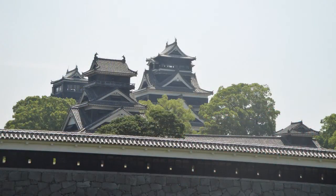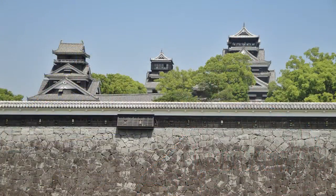Aha, number 1 on the list is another castle that's sort of close to me, Kumamoto Castle. It's a great castle. The layout is spectacular. It sort of has the power of Osaka Castle, but it has the beauty of Himeji Castle almost. The structure is black and white, and it looks fantastic. Just the stone walls are spectacular.